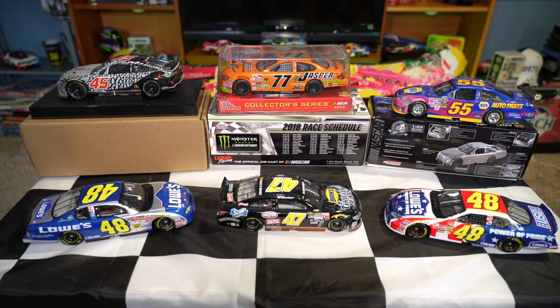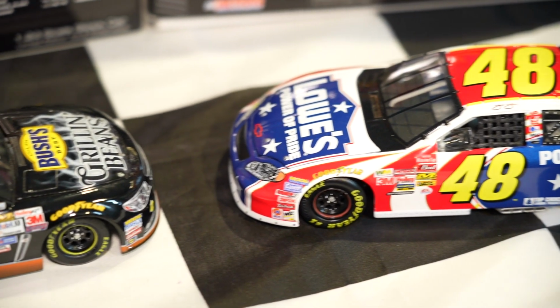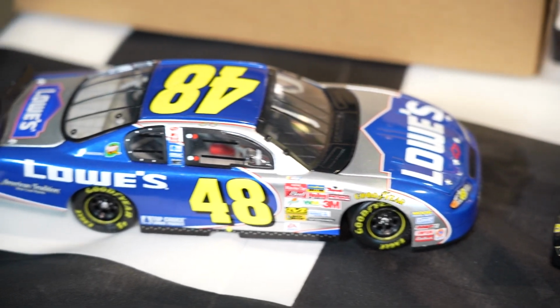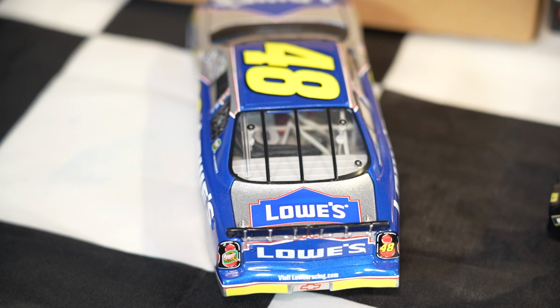Now this group right here, I'm incredibly excited about. You will see right away that I finally got my 1/24 Jimmie Johnson cars. One of my favorite schemes from him is the Power of Pride car. So when I saw that at the Roval this past year in the tents, I had to buy it immediately. Another one is the classic Lowe's scheme, but this diecast is special because it's a rookie car. You can see the rookie stripes on the back. Both were incredible finds from the Roval this year. I cannot believe I got these.